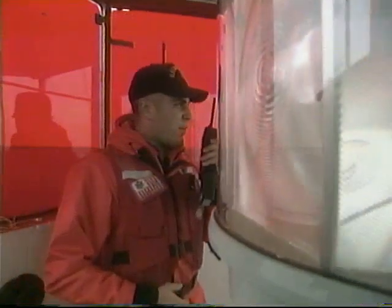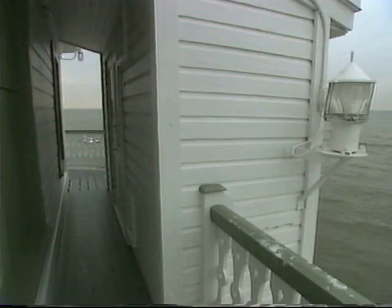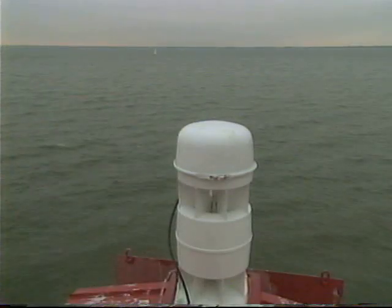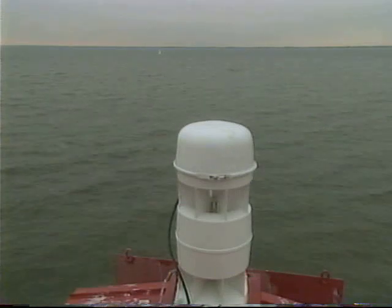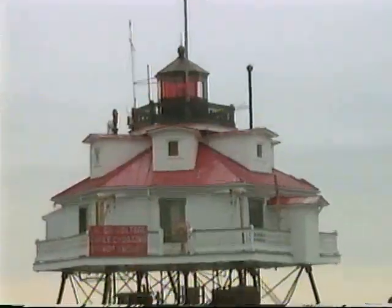Coast Guard Station Apples, Coast Guard Station Apples is Thomas Point Light. Thomas Point Light Station Apples. Running with the lights out. Call it to these Baltimore and come check it out. Over. Roger that, Thomas Point Light.